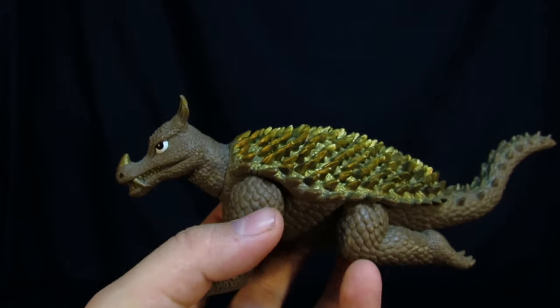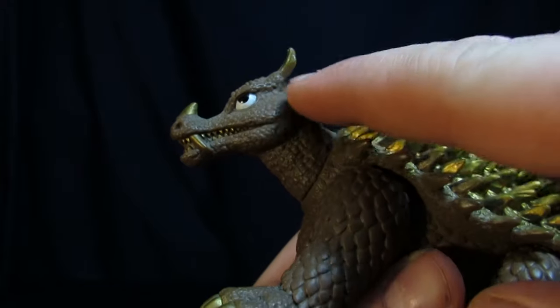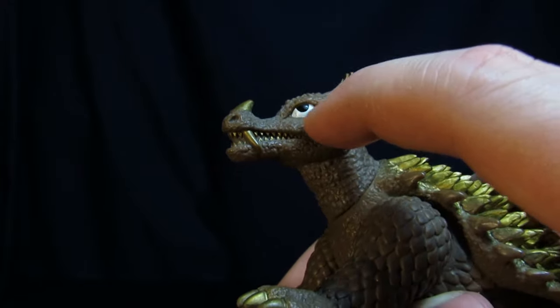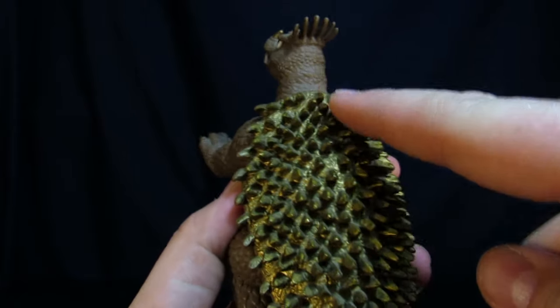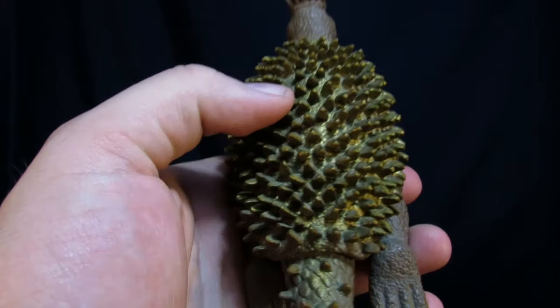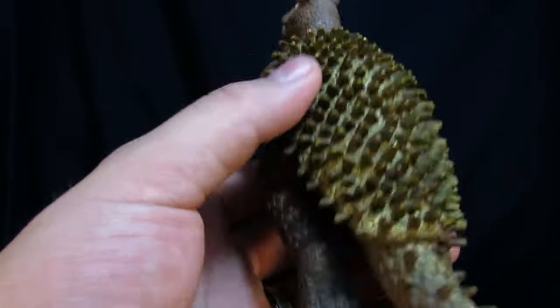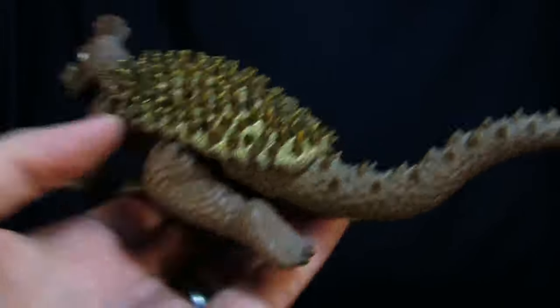And detail-wise, he looks pretty much straight out from the movie. Like, I love the paint job here for his eyes, which there's this gloss white with some black for the pupils. He has this really nice metallic gold here for all of his spikes on his back. Looking freaking gnarly. And I like, too, how the spikes on the back kind of go in a bunch of random directions. Then I have very uniform, just like you would have seen on the suit.